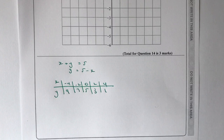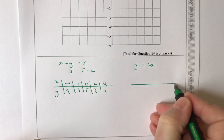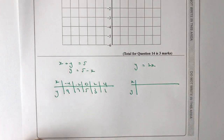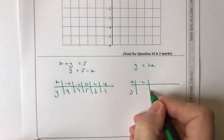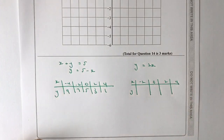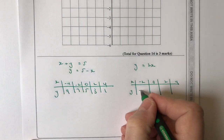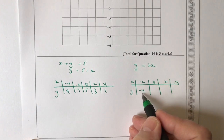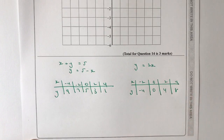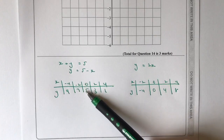I can do exactly the same with the next one, which is y equals 2x. Fortunately, things are a little bit easier now because it's presented to me in a way that I can just work out some values. You don't have to do them all. I tend to just do one or two of the negative values and one or two of the positive values, and I always do 0 because it makes my life a little bit easier. So 2 times -2 is -4, 2 times nothing is nothing, 2 times 2 is 4, and 4 times 2 is 8. So what I've got now is x and y coordinates for each of these lines.